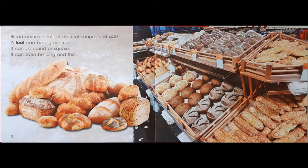Baking bread. Bread comes in lots of different shapes and sizes. A loaf can be big or small. It can be round or square. It can even be long and thin.